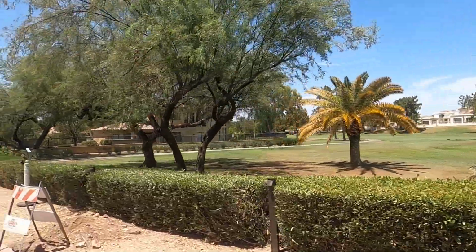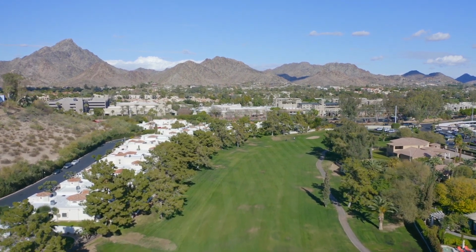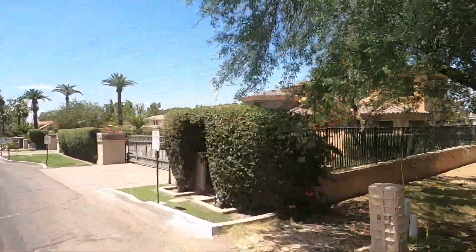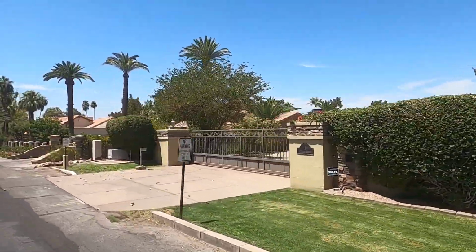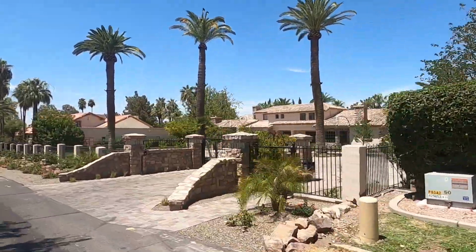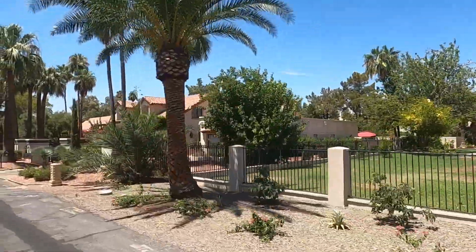So guys, we're driving right by the golf course, as you can see it right there. We're also going right through the neighborhood, right on the Biltmore Estates here. And as you can see, most of these are built in the estates manner, but there's definitely a good variety of the structures and styles of the outsides of the homes.